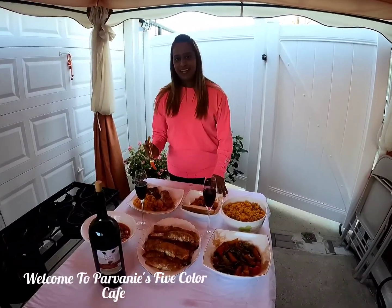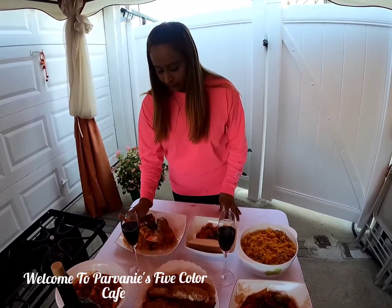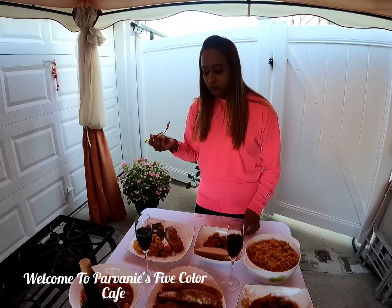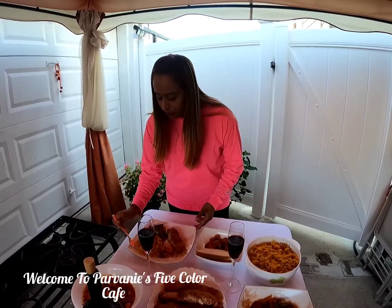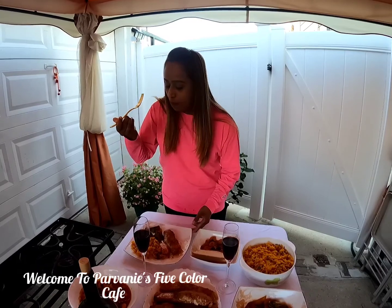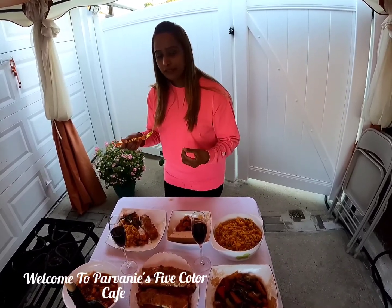So I'll go ahead and I'll taste my garlic shrimp. There you go. Mmm, this is good. It's really garlicky because you can actually taste the garlic. I'll go ahead and taste the rice. Mmm. It's very flavorful because all the seasoning was incorporated in the water and the rice while it was boiling. So you could taste the flavor of all the seasoning.